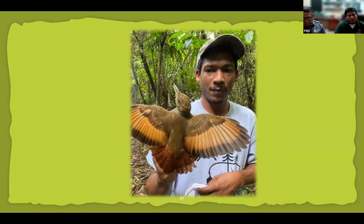So woodcreepers, we have a variety of woodcreepers, woodpeckers, and this one is showing off its wing. And it's important to conserve habitat for woodcreepers, as they're the ones who scrape through a forest looking for insects and moving around. So yes, next slide.